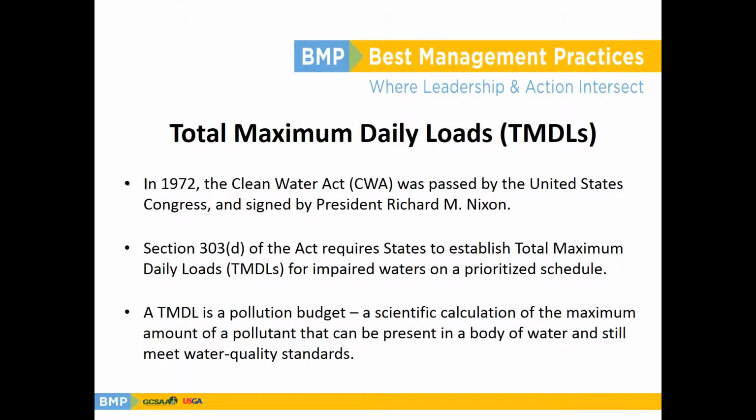We unpack that a little bit, and I think it is important to reiterate, and I've alluded to this, I talked about the 1972 Clean Water Act that was passed by Congress and signed by President Nixon. There's this little section in there, 303(d), that requires states to establish these TMDLs. And a TMDL is simply a budget, and we're all used to budgets, numbers in and numbers out kind of equals the bottom line. And so a TMDL is a pollution budget, realizing that pollutants come, pollutants go, water comes, water goes, and ultimately, what is the level of pollution that is being contributed.